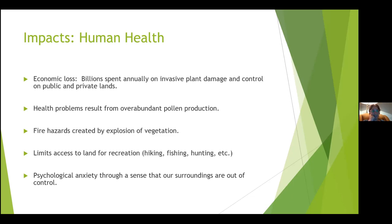There are health problems as a result of overabundant pollen production from invasive plants. There are fire hazards associated with invasive plants. There's also limitations when it comes to land for recreation, hiking, et cetera. Even at Walker Park, which is right around the corner from me, one of my favorite parks in Athens, used to be Trail Creek Park, for those of you who may be familiar. There are established trails, but if you wanted to establish a new trail, it's nearly impossible with the amount of invasives that have encroached into that area.